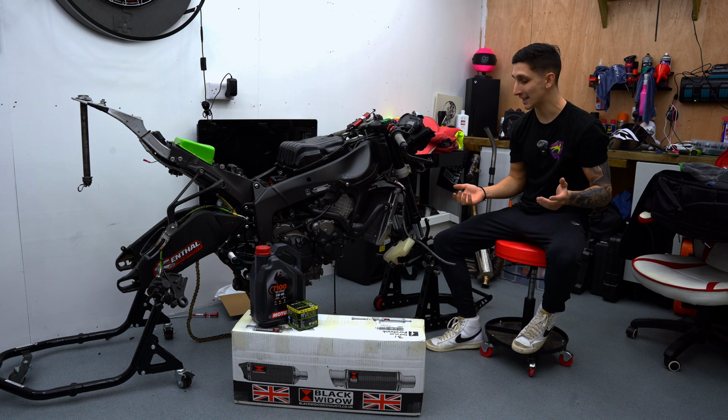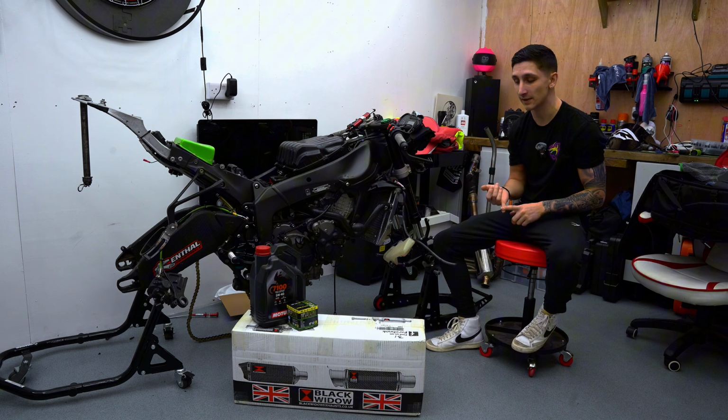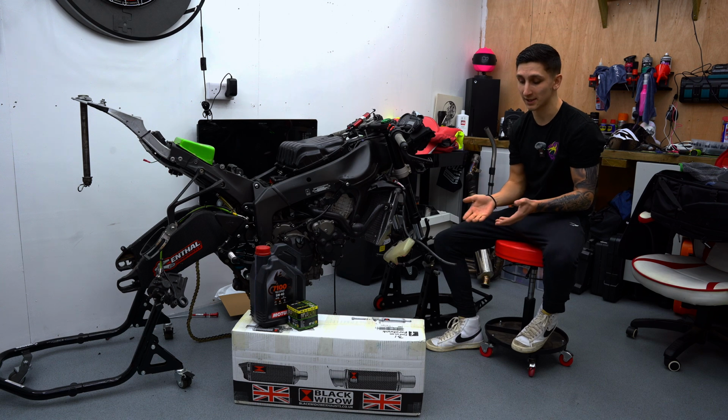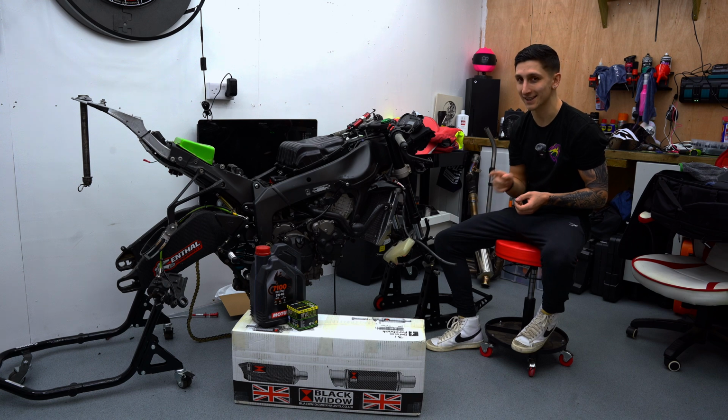So what's the plan for today? The first thing we've got to do, thanks to Motorcycle Parts Warehouse for sending these bits out, is get the oil service done. We're then going to crack on with the exhaust, which as you can see, Black Widow have sent us, which I'm really looking forward to, and I don't actually know which one we've got yet, so that'll be interesting.